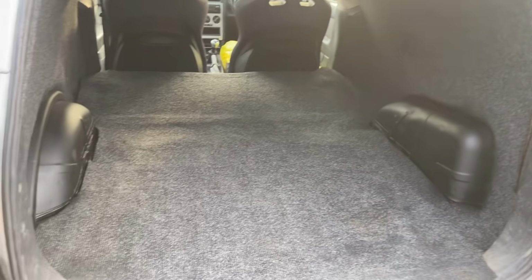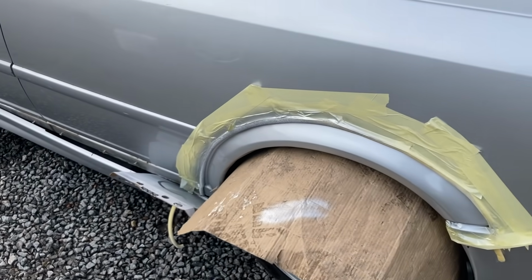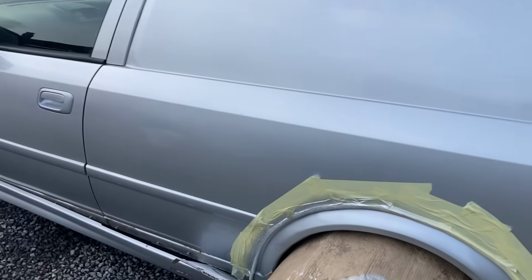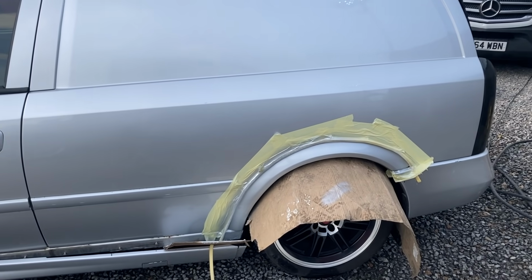That is loads better. Just waiting for the second coat of lacquer to dry. And that's looking all right for a rattle can that probably isn't the right color. Well, it isn't the right color. It's that wheel silver, but it ain't gonna look worse than a big rotten blob.